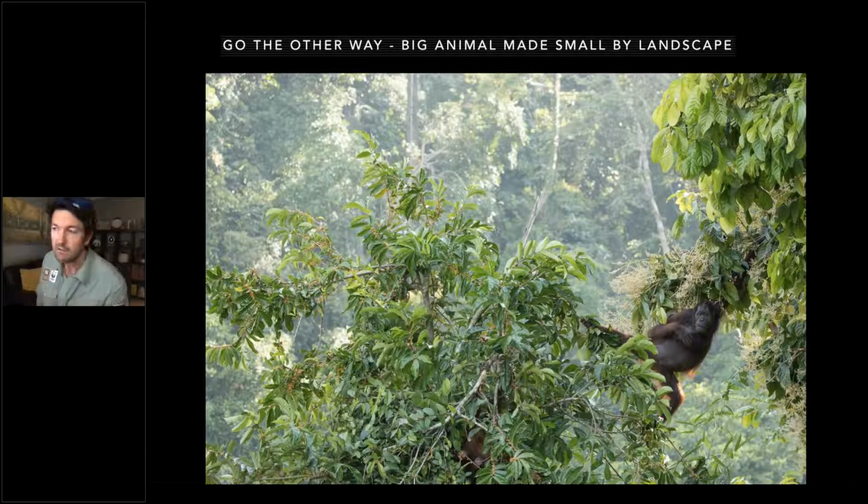But again, if you watched a lot of my previous presentations, you know that storytelling is a huge part of photography. So showcasing the habitat, this is definitely not in a zoo. This is definitely not in someone's backyard. This is in the wilds of Borneo. And you can tell, because as tempting as that big full frame close-up shot is, there's something really, really unique about getting animals in the landscape. And this is a great way to do so.